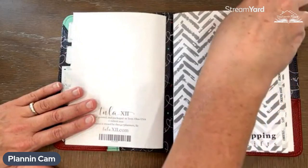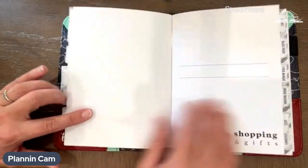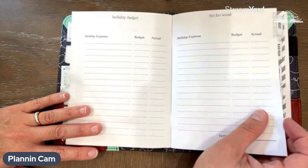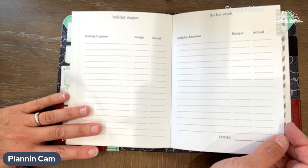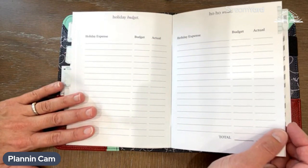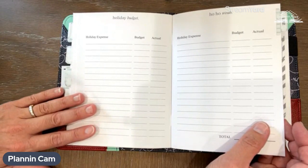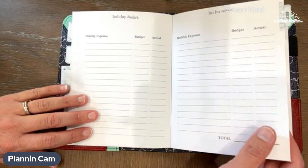In the next insert is our shopping and gifts. You're also going to see that I have started my holiday shopping as well. The first page is a place for you to create your holiday budget. How much money are you willing to spend through the season? This is a great way for you to track those things. If you keep this from year to year, you kind of know what your budget is going to look like on a yearly basis. It's a fantastic way for you to be able to spend time really thinking about what kind of gifts you want to give, who you want to be giving gifts to, and then what that budget is going to look like.